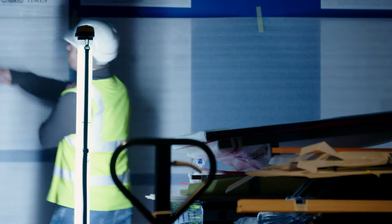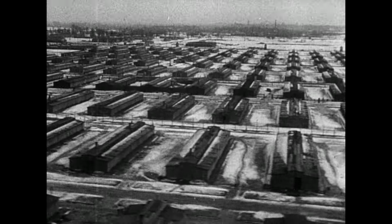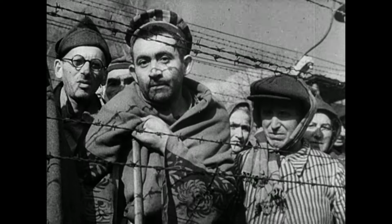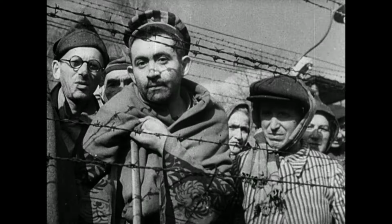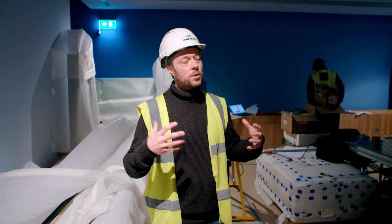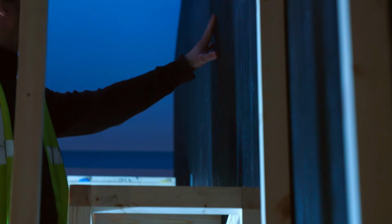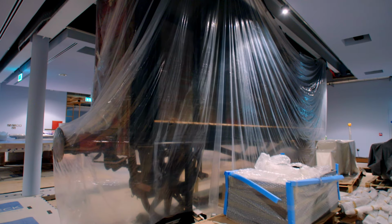76 years after the end of the Second World War, the terrifying story of the Holocaust will soon pass from living memory. And tragically, the survivor generation are passing on, and the nature of this history is beginning to change. And what we're doing with these galleries is a fundamentally new approach. It's really important that we're talking to not just survivors, but those related to those who didn't survive.